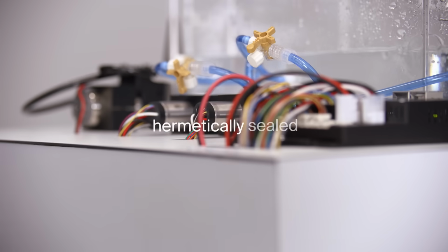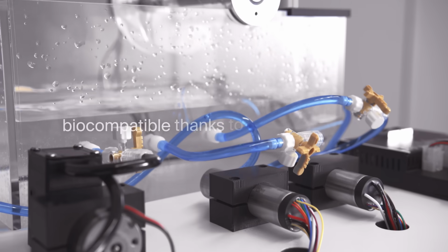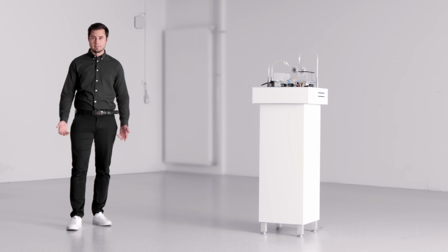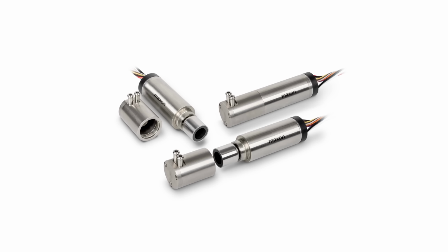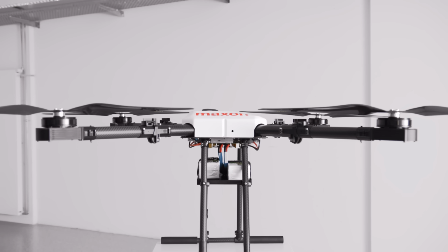It is hermetically sealed from the motor with a magnetic coupling and biocompatible thanks to the use of titanium. Incredibly, all 3 pumps and the motor on the back can be controlled with Maxon's Minimax multi-axis controller. Now to another Maxon solution, which can be found in the sky.